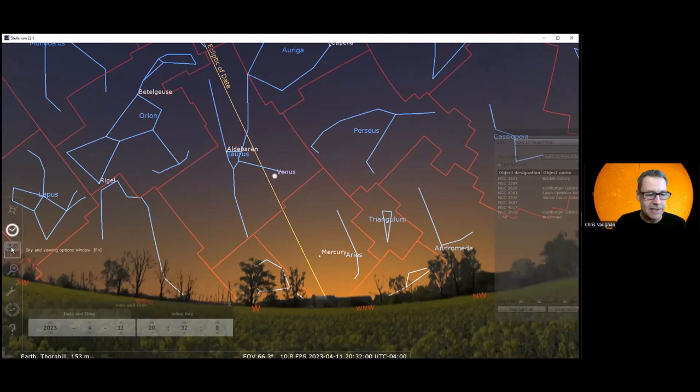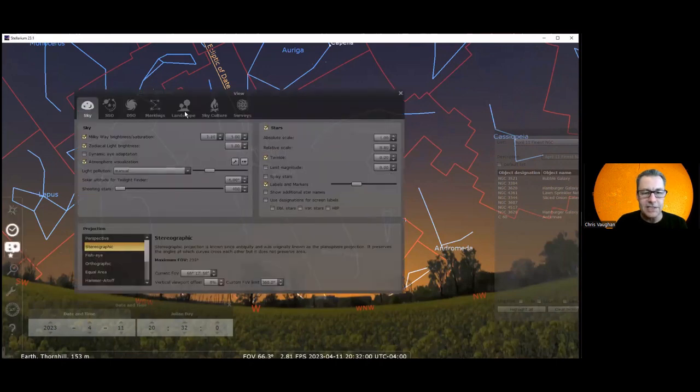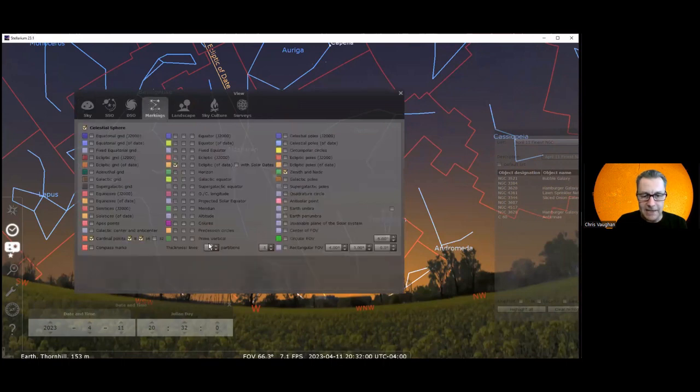Let me just show you, if you go into the markings section of Stellarium, you can bring up that invariable plane. Where is it here? Invariable plane. I think it's on here. There it is.